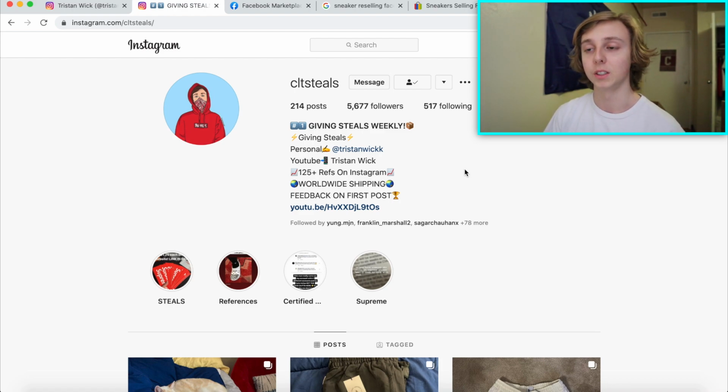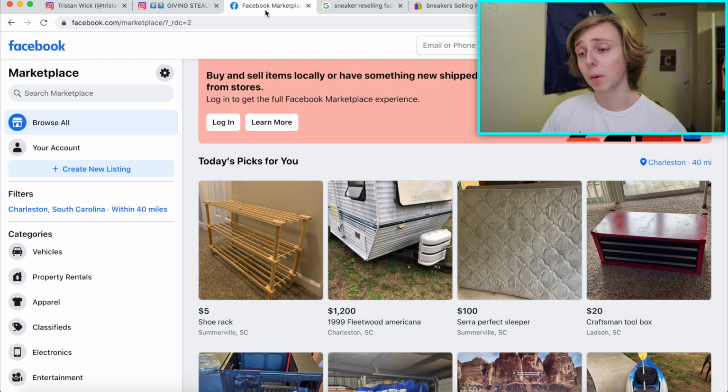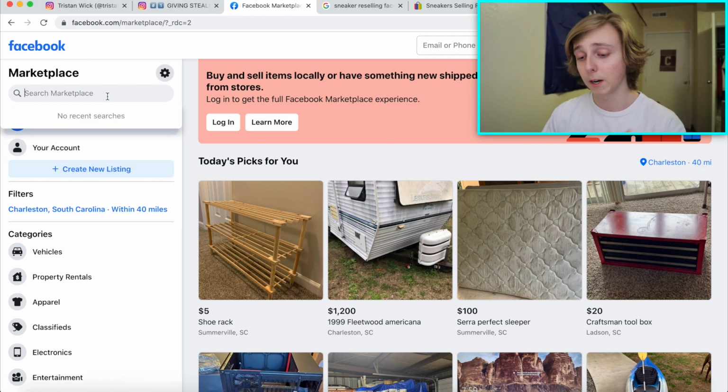First place with 0 fees. And another place with 0 fees I want to mention is Facebook Marketplace. Now, on Facebook Marketplace, you could really just make a Facebook account, log in right there, and make listings right here for your local area. It's not that hard. Like, let's say I wanted to find some shoes in my area.